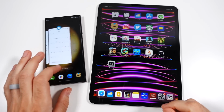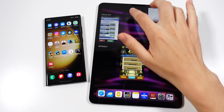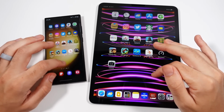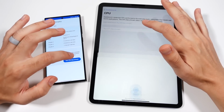I'm gonna run a Geekbench 6 test, but what I'm gonna do is close all the applications. I've had a couple comments in the past saying, can you please close all the applications because it dramatically affects the Geekbench scores? Well, you can see now everything is closed out. We're gonna try that out to see if that theory is true. We're gonna go ahead and run a CPU benchmark and I'll be back when both are done.